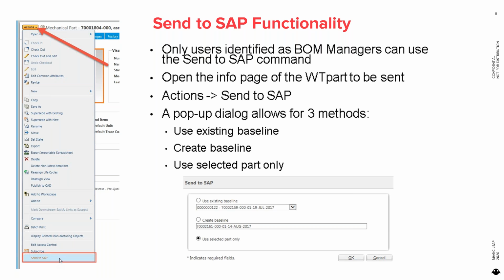So you could actually send just a single piece part if you wanted to, and that's where, at the bottom, you just use the selected part. If I wanted to just send a housing because I wanted to get the supplier data over there because the BOM isn't ready, but I want to get the supplier data over there, something like that.